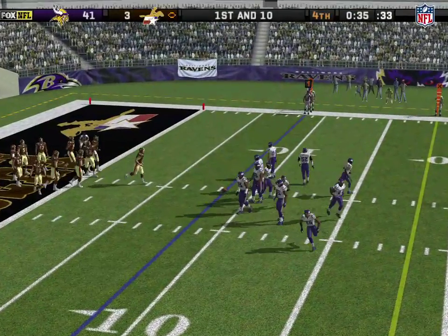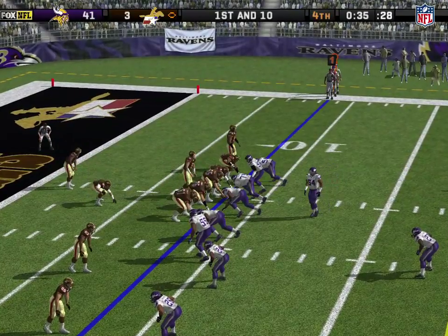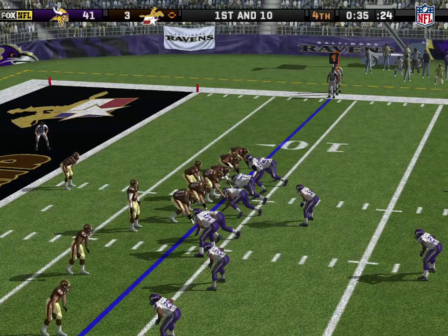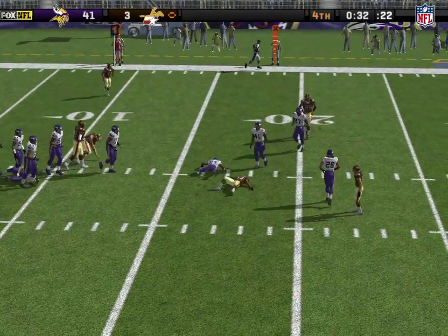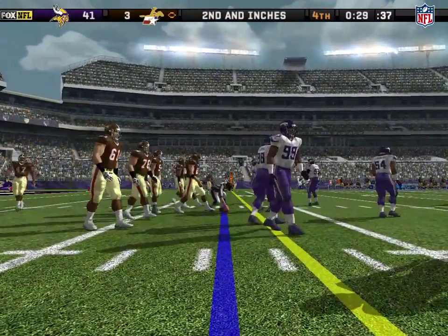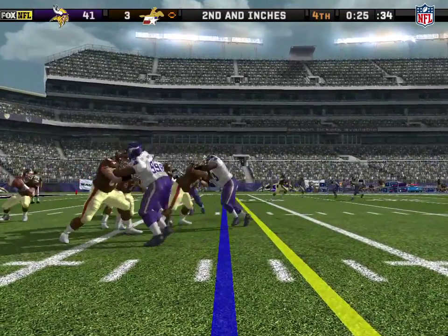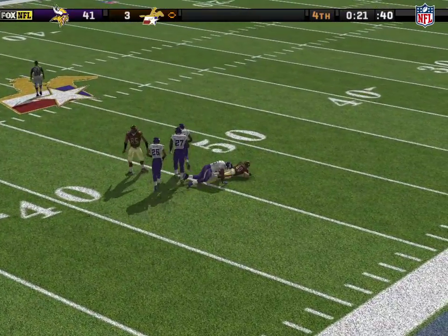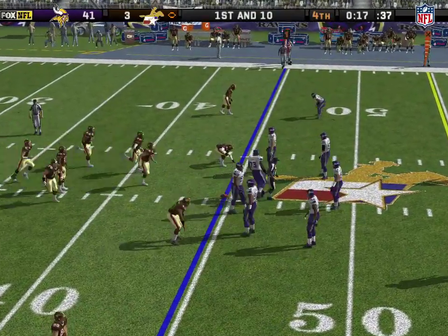First and 10, ball on the 8-yard line. Set. Number 20 in motion. Hut, hut, hut. Here comes the play. Number 24 is just there to meet with the play. The quarterback is hurrying them back to the line of scrimmage. With the pass, off target, but caught. So they picked up the first down. The result of the play is a first down. He's trying to hurry them back to the line.